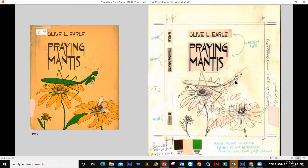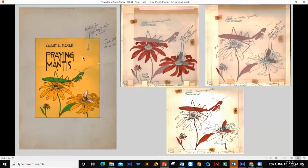And this is how layout was done years ago before Photoshop. And what we've got, there are many different layers here. This is the down and dirty, really messy way that things were done years and years ago. These are all overlays of one piece. So you can see the matted work indicates Bende yellow, which she indicated in the other one. And yeah, she was pretty meticulous.